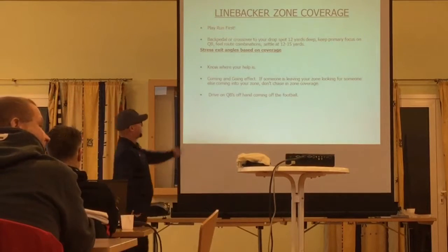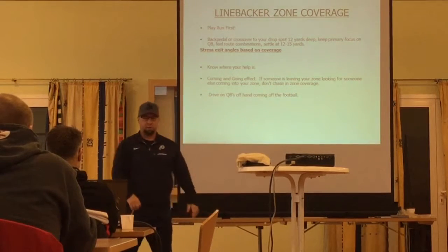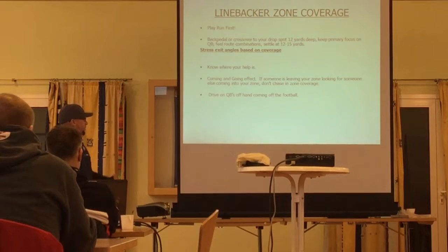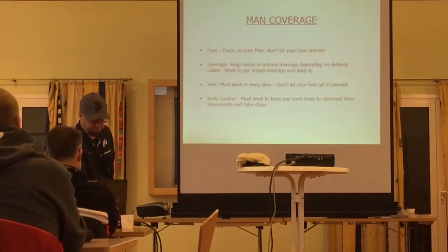Again, because our primary focus is the quarterback, we're driving off this offhand coming off the ball. We don't want to get pump faked. And then from there we're going to drive on the ball. We spend quite a bit of time working that type of stuff.